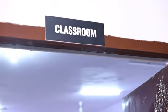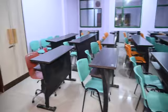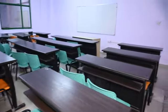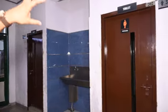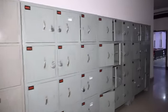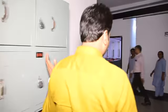Okay, so this is the second floor, and we do have a first classroom on the second floor. Let me show you what kind of facilities are in this classroom. So this is the sitting area, and this is the whiteboard for the students. Okay, and next we do have two washrooms here. One washroom for the girls, and the second washroom is also for the girls. And we do have two more washrooms that are for the boys. Okay, so these are the lockers generally used by the students for keeping their personal items.